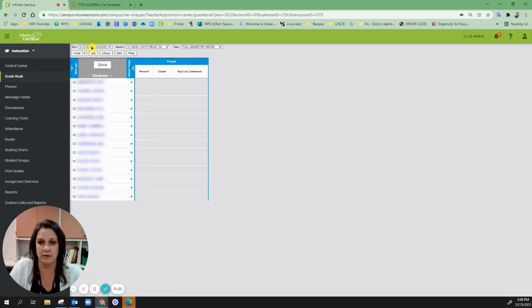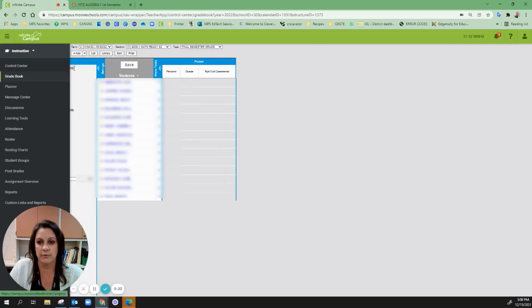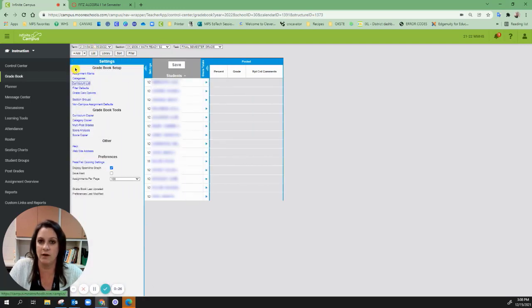our Infinite Campus Gradebook. And we're going to make sure that we go through our Gradebook settings the same way we did at the beginning of the year with our first term courses. We're going to make sure that our categories are set up correctly, our grade calculation options are set up correctly. For using section groups, make sure that you've created section groups for all of your semester 2 courses as well.